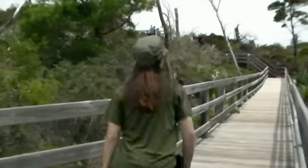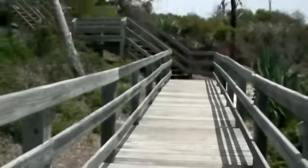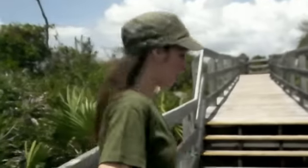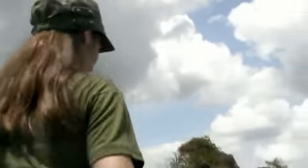We're here at the Hobe Sound Observation Tower. It's about a 10-minute hike up this tower, but you get to see the Atlantic Ocean from there. So let's go check this out. As you walk up the tower, you'll notice the sand pine scrub area, which is one of those natural areas that has become very rare.